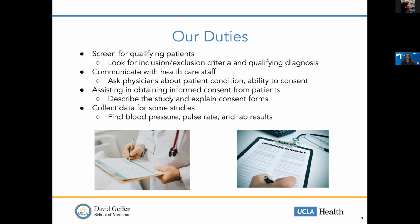And it's mostly just data collection, and it depends on the study, but in some studies we help with facilitating blood samples. In some, we talk to the patients about what the further course of treatment could be.